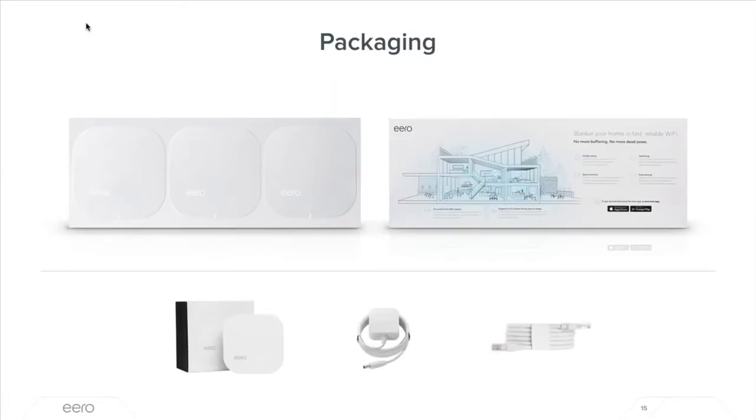As a rule of thumb, as far as how many eeros you need for a home, we say 1 per 1,000 square feet of a home. That will vary depending on building materials of the home. In other words, if it's a brick building, you'll need more than if it's a single-story home with a rancher type of layout. And it'll also depend on the number of connected devices on the network. But as a rule, 1 per 1,000 square feet tends to work pretty well.